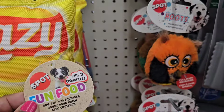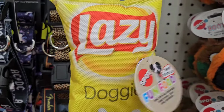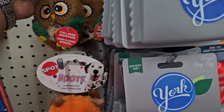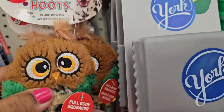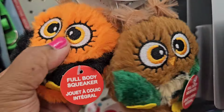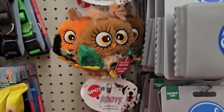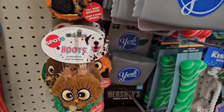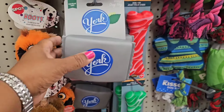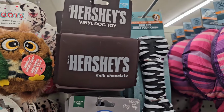Here's Spot Chips Fun Food, dog food with squeaker. And this one says lazy doggies. So this is what this one here says. Then you got these here, Hoots plush dog full body squeaker. Then they got them in this one here. They got these up here, they're all the same. And then they got this one here as well. And they got this one here. Then they got these dog vinyl York. And they got the Hershey's milk chocolate up here as well.